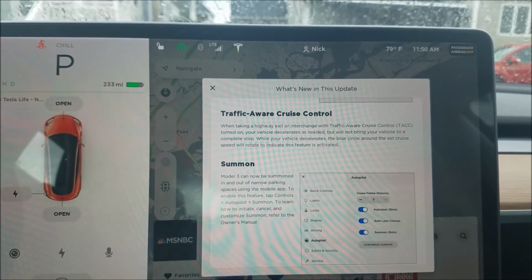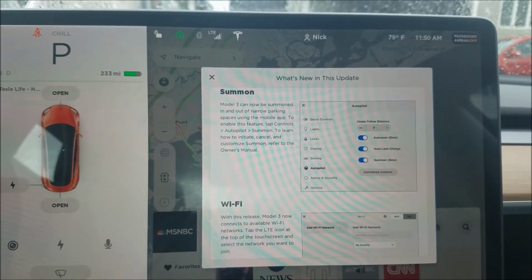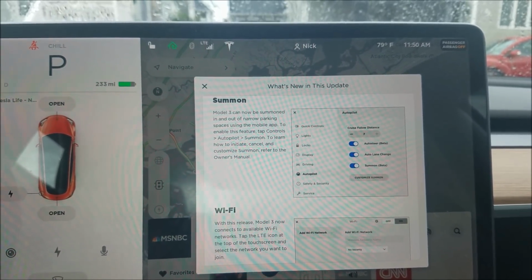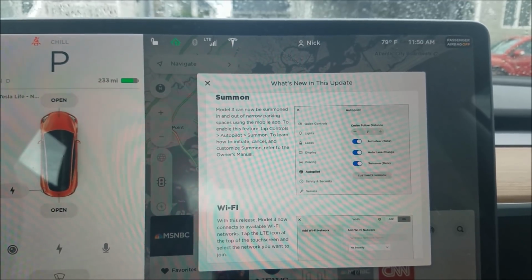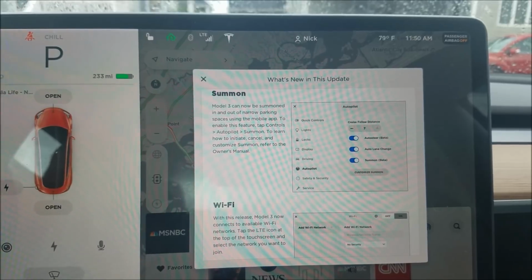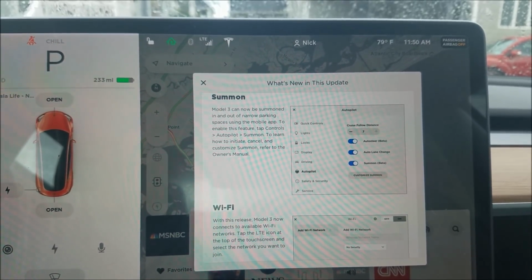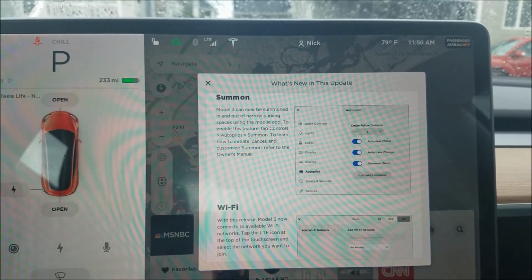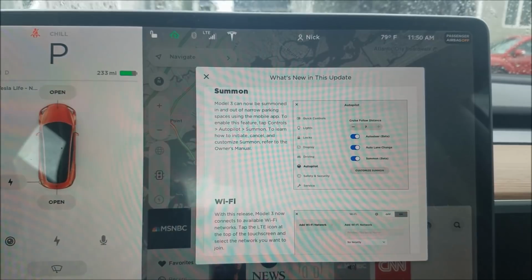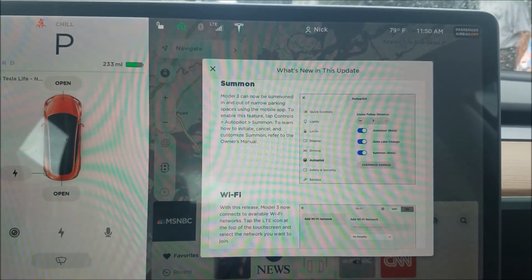Summon, I've been waiting for this. I've had this in my Model S, and I'm going to demonstrate this a little later when it stops raining. You can now use your phone to pull the car out or in of a spot. And I don't know whether it's a full summon like the Model S that would open up your garage door automatically and pull your car in. I'll have to see what it looks like.